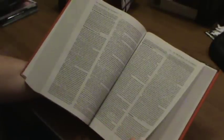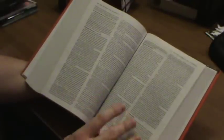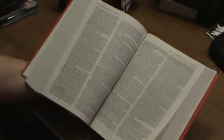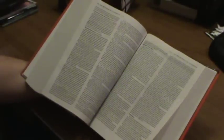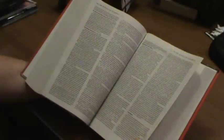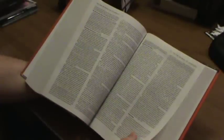Conclusion. This is valuable information here that you don't find in most books, and honestly people that have been Christians for a number of years have no idea what happened in between the testaments, and I think that's a shame because there's a lot of stuff that helps you understand the New Testament better if you understand what happened between the testaments.